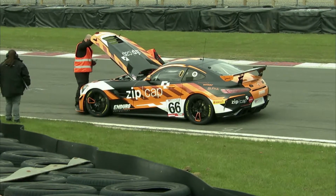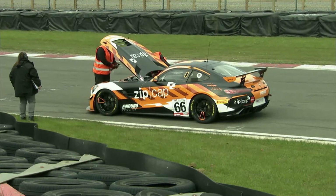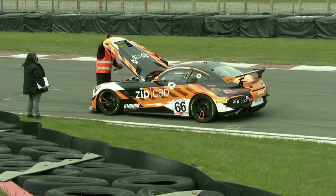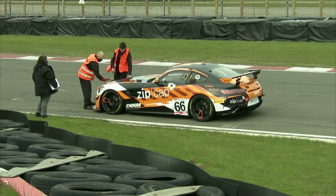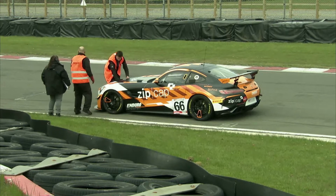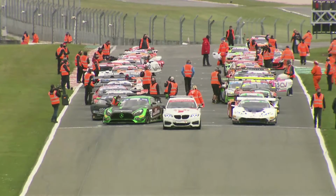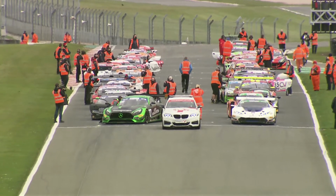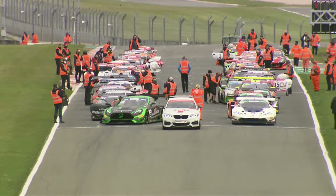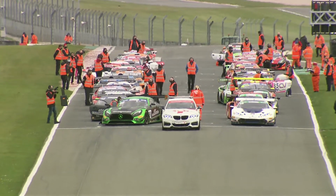Hopefully, please don't tell me there are more problems with the number 66 car. That is already, as I said earlier on, the spare car because of the problems that befell Morgan Tilbrook in qualifying. So that car qualified out of session over the course of the lunch break. Hopefully that's just precautionary. Lift the bonnet, check that whatever went wrong with the other car is not going to go wrong with this one. And yeah, the number 66 Mercedes ushers its way up towards the tail end of the field, so that is good news indeed for Morgan Tilbrook, who hasn't had a great deal of luck so far this weekend.